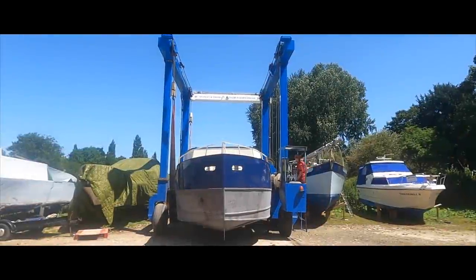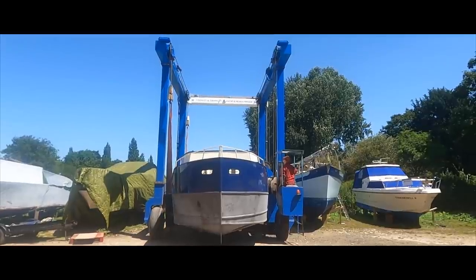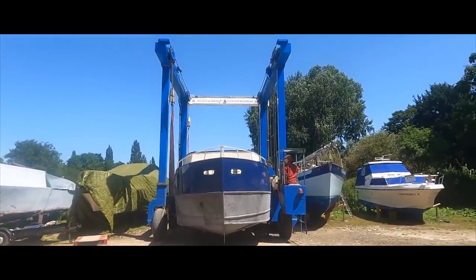It is time to move the boat again. The yard has made room for us on the other side, away from the dusty storage area.